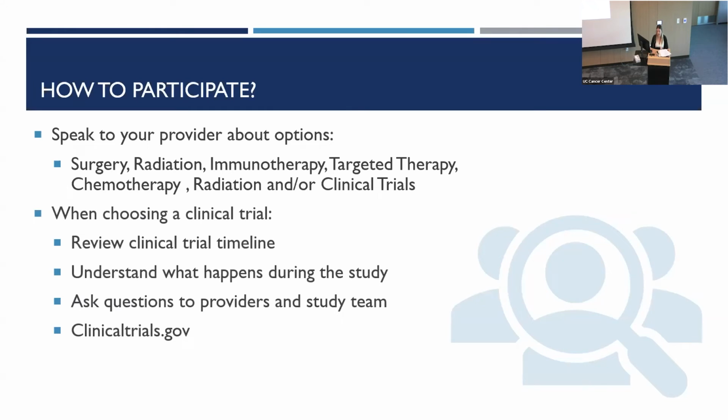When choosing a clinical trial, review the clinical trial timeline. Review it with your providers, with your loved ones, with your caregivers, and with your clinical research coordinator, like myself. I'll go into more depth on what we do. Look at the trial timeline. And as Christina mentioned, we all have lives outside of just your treatment and your cancer diagnosis. So we want to be mindful about how much you have to travel, how long the treatment takes, how long you have to be at the facility, and so on and so forth. That goes into understanding what happens during the study. And you should also always ask questions to your provider and study team throughout the clinical trial as well as before participating in it. To get a large idea of what's available, clinicaltrials.gov is a resource that we give to our patients. It will have more information on all the clinical trials available. So you can always go there just as a starting point.